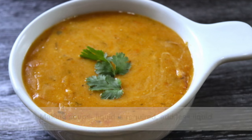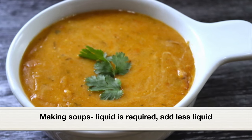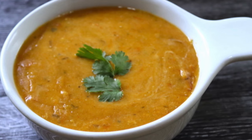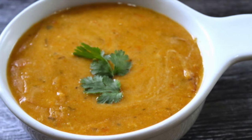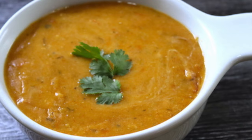For making soups, obviously we have to add liquid to get that soup consistency. So while pressure cooking, if you're adding legumes or veggies or meat, add less liquid, like 1 to 2 cups liquid, could be chicken stock, vegetable stock or water. And then after pressure cooking, you can adjust the consistency. If it's too thick, you can always thin it down with more liquid.